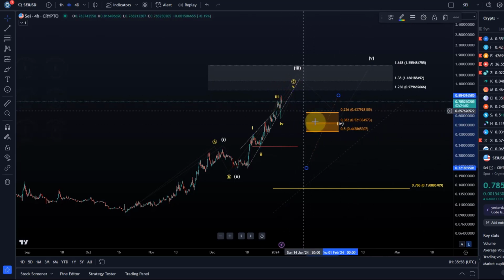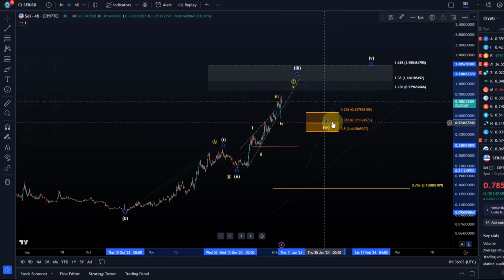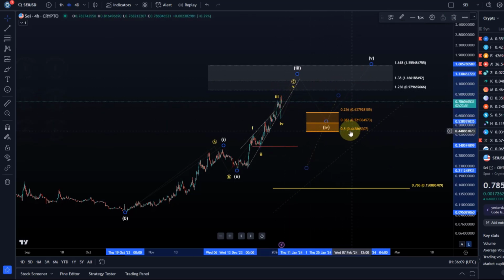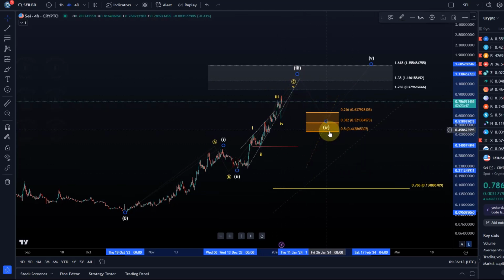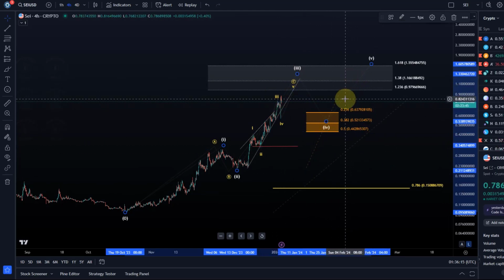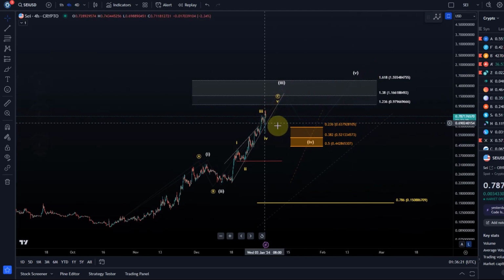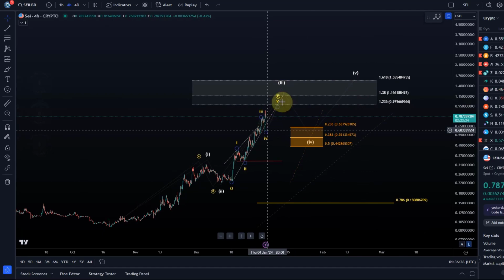So if we get a pullback now, it really needs to hold the 44.2 cent level. That's support for wave 4. But again, if the price pushes a little higher, we have to move that up. Below 44.2, I have to assume, okay, this is not a wave 4, something more bearish is going on here. And from then we can look for one more high. Where exactly that will land will really depend on how high this move will stretch.